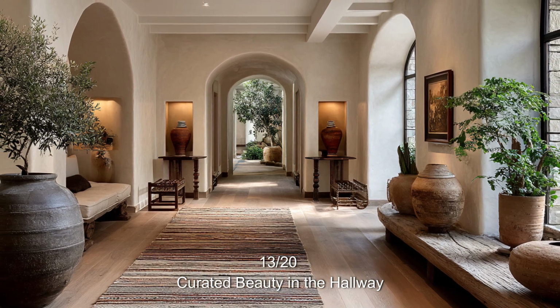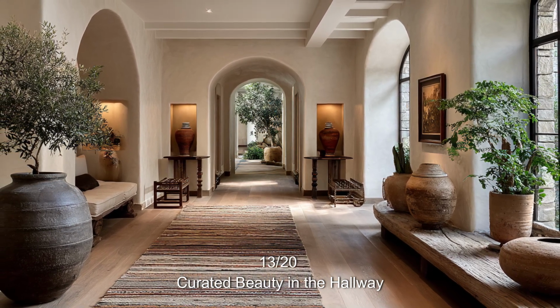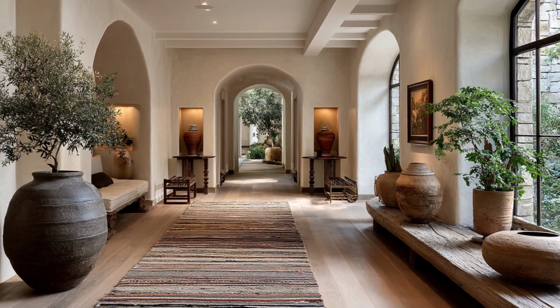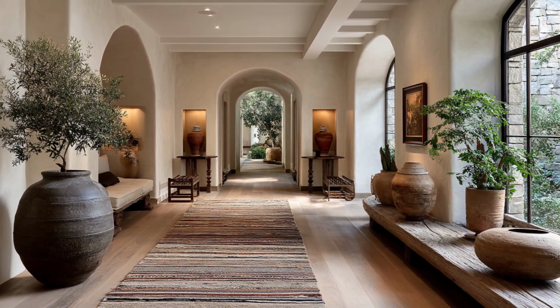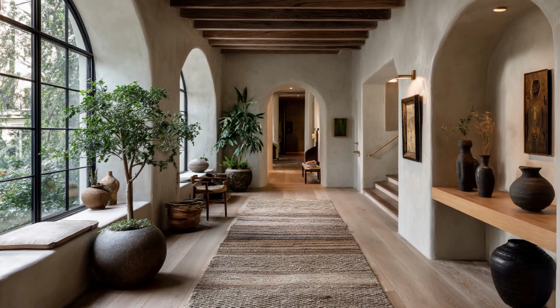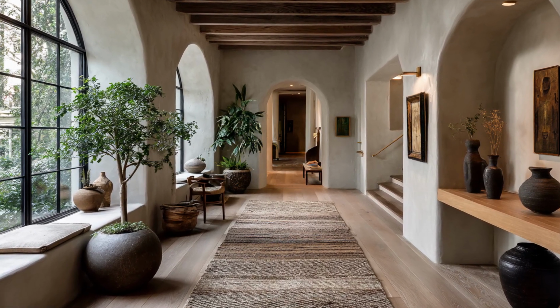The hallway is a gentle rhythm of arches and natural light. Long runners and washed-out tones guide the eye, while subtle niches house abstract pottery. The hallway isn't just a passage, it's a gallery. Even the shadows play a role, dancing softly on the neutral-toned walls throughout the day.